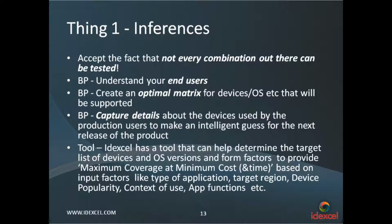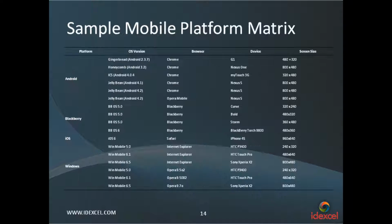You can also build a tool that can help you determine the target list of devices and OS combinations and form factors to provide maximum coverage at minimal cost based on input factors like type of application, target region, device popularity, context of use, etc. Remember the 80-20 rule. Try to pick the 20% of the combinations that can cover for 80% of your user population. That way, you would have optimized your testing and still had a good coverage.